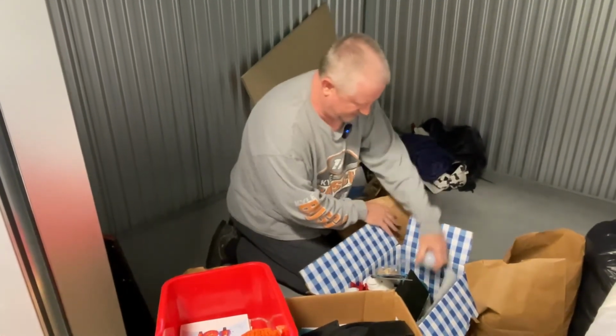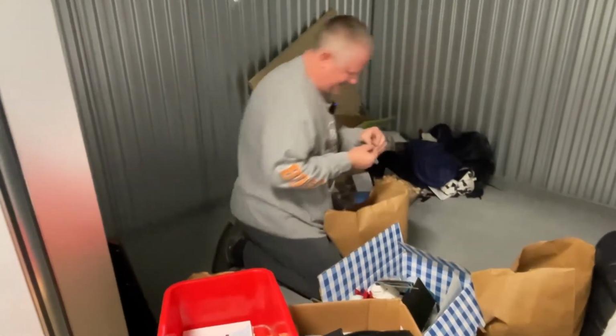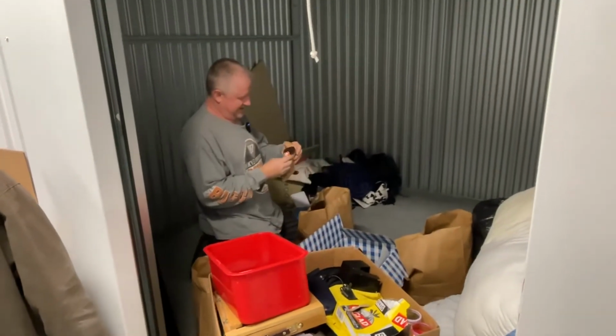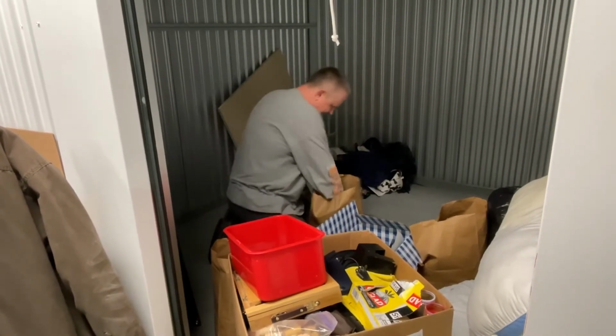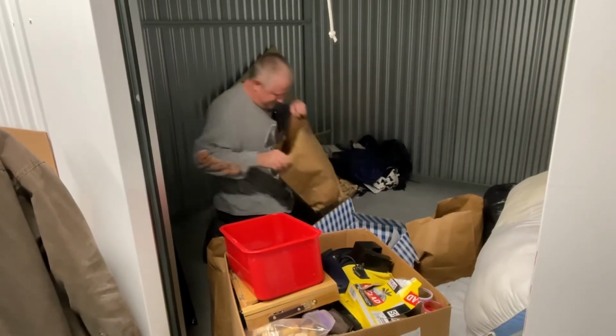So I need a new light bulb. We finally found some change. I was wondering. Beanie Baby doll. Yeah. There's such things that they way overdid, and now they're not worth anything.